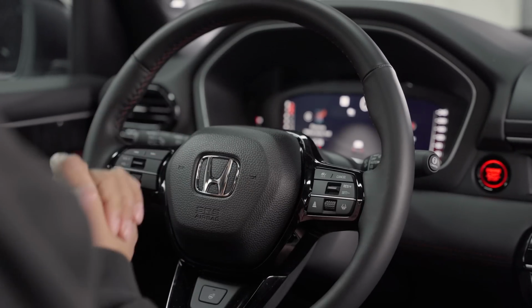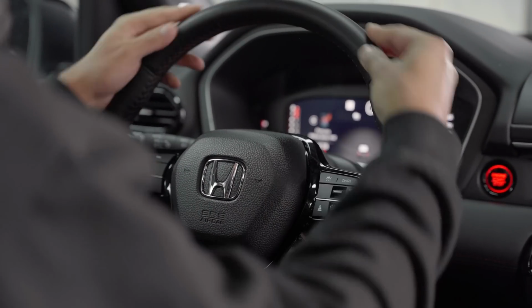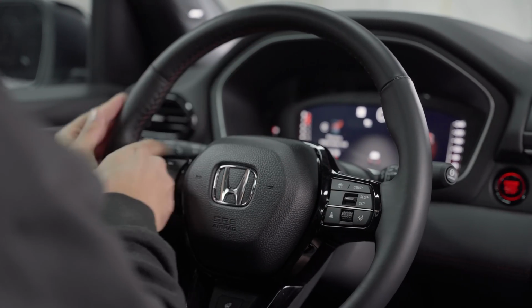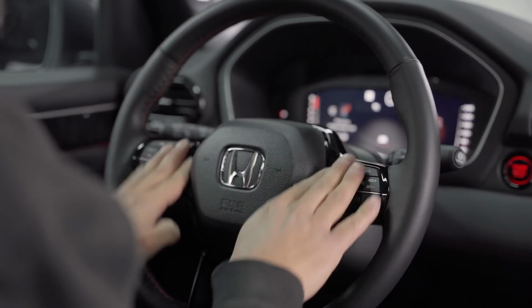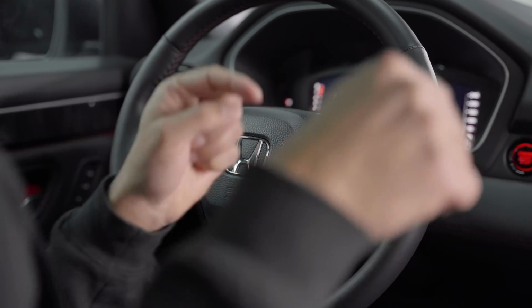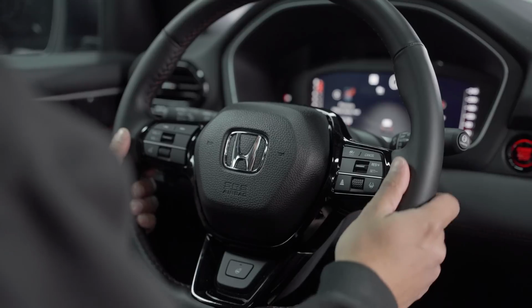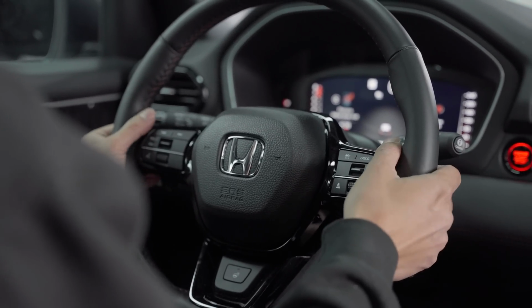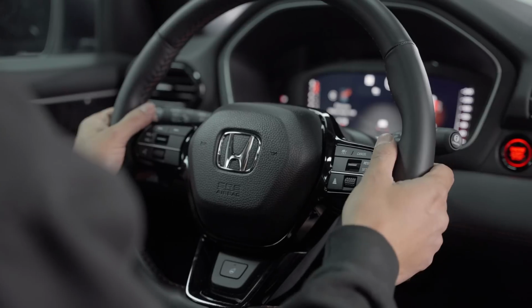And last but not least is the steering wheel. This leather has a really, really nice soft feel on my fingers. It does have red stitching all the way around and has this nice piano black trim where it's supposed to be used, not on the center console. You do have paddle shifters right behind it in this 10-speed transmission that you can shift up and down. That shifts very well when you're in sport mode.